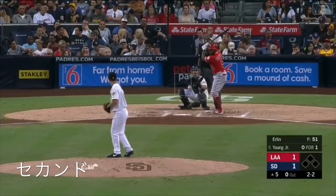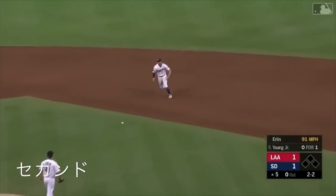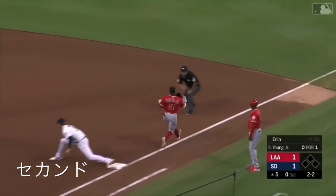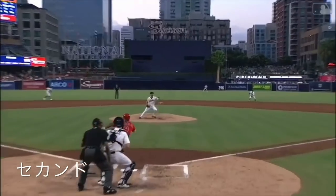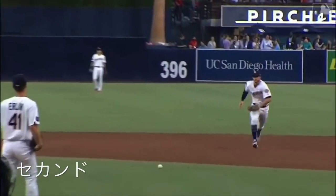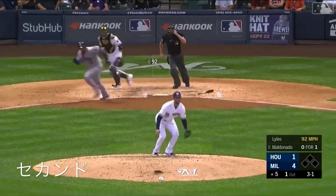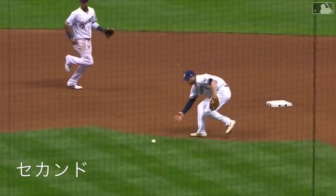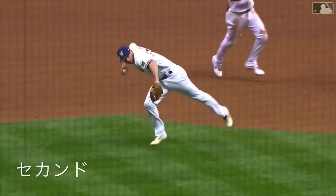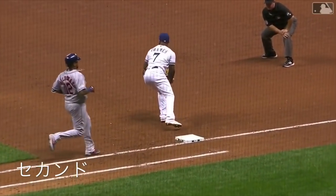Padres. 2-2. A lot of spin on it. Headed out towards Spangenberg. His throw is going to be close and just in time. We'll see if the Angels will challenge this. Not hit hard, and you got very good speed from Eric Young Jr. Success. A chopper. Got some time here. Spangenberg bare hands, and look at that play. Cory Spangenberg. Well done by the Brewers second baseman for the second out.